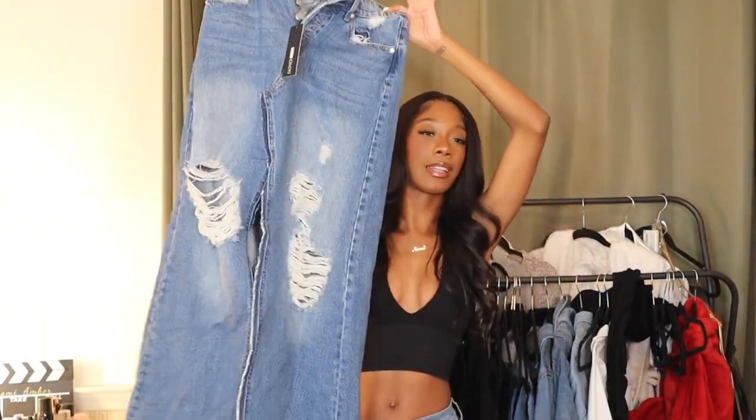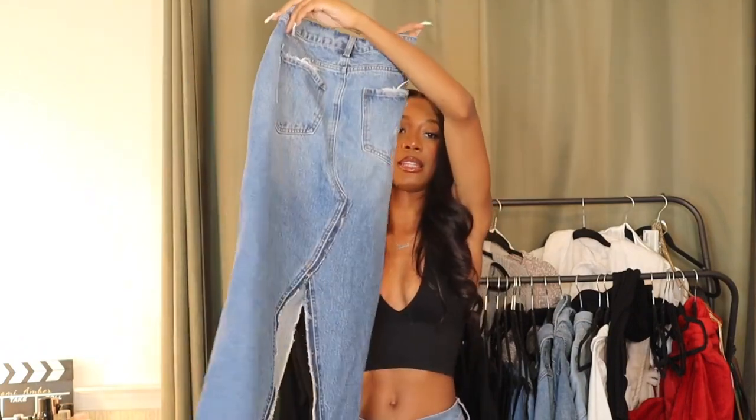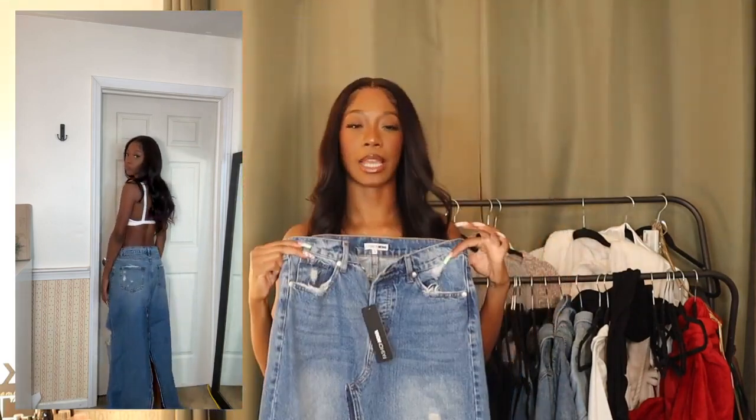The next thing that I have here is this skirt. This skirt is kind of like jeans that were cut. So it's a slit in the front and then there's a slit in the back. Now, I had a vision for these, but it's just not cute on. It's also very long, and I'm pretty tall, so I can't imagine anyone shorter than me buying this because it's very, very long. And I just thought it was gonna be a lot more flattering than it is.